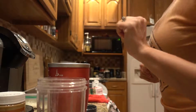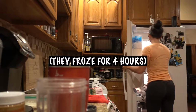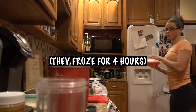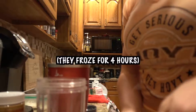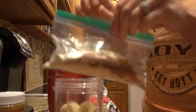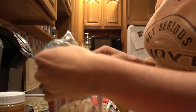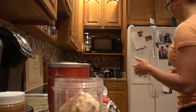All right, so just want to show you guys how easy the frozen bananas thing is. Making this for Josh, so I'm just going to use all of them. And a tip, put your bananas in first and then do your powder. Our baggie from earlier. So this is all you would have to do in the morning. We're gonna add a little milk.